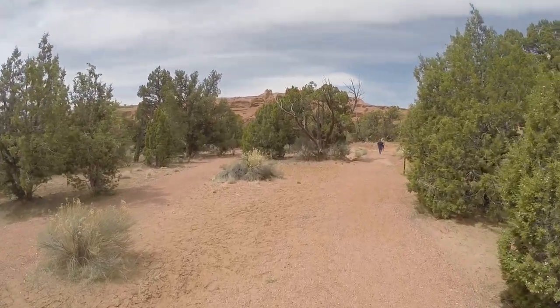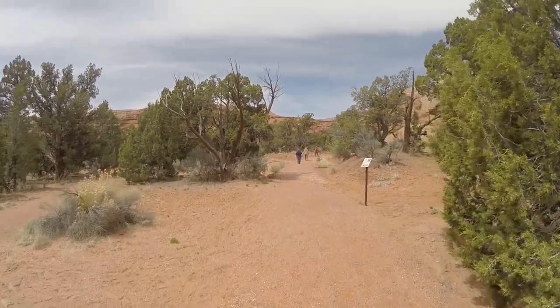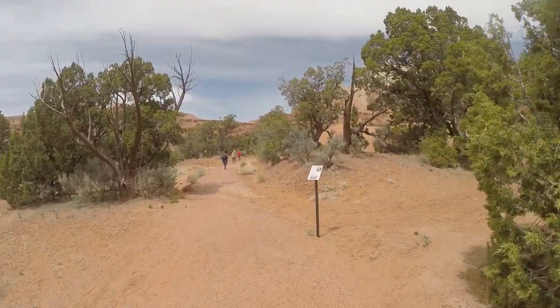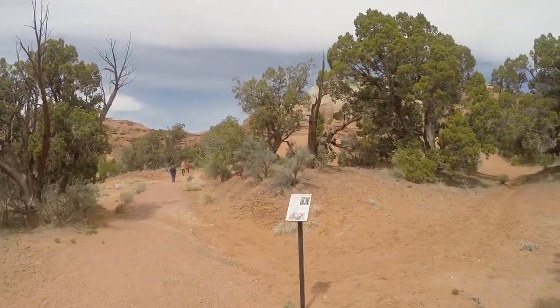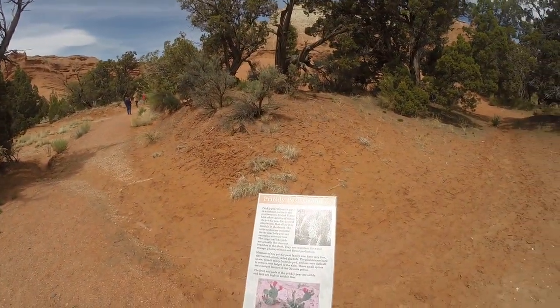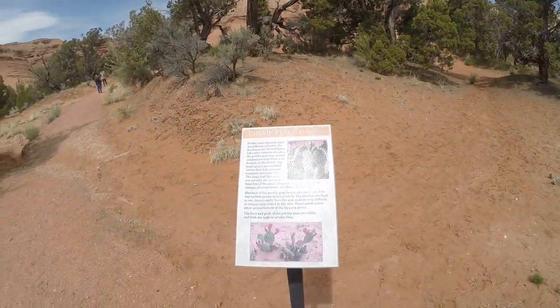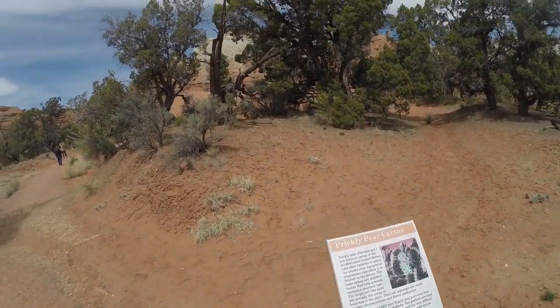So the ladies are down there checking it out, and they're supposed to have a bunch of signs that tell you what's what. I always like these to learn, because you go into different areas and you just don't know what this is. Prickly pear cactus. It's probably him right over there. And they have some pretty blooms on them too.